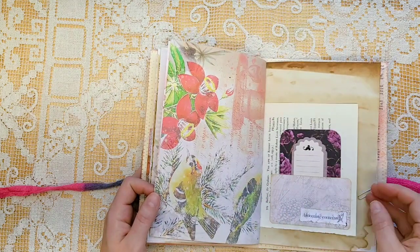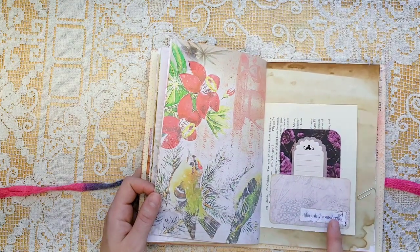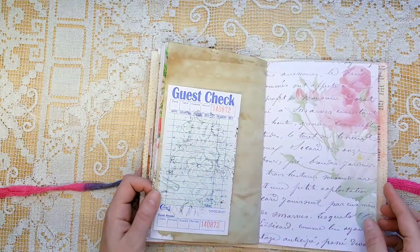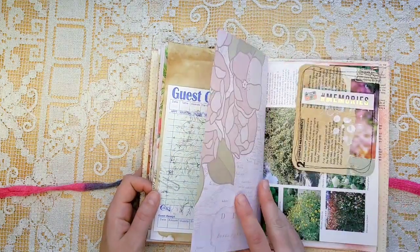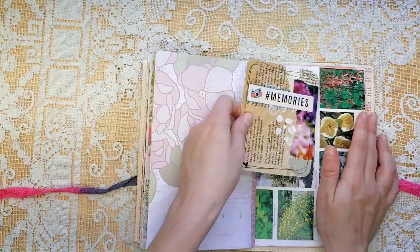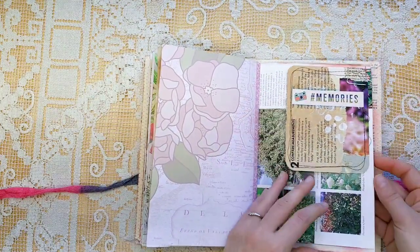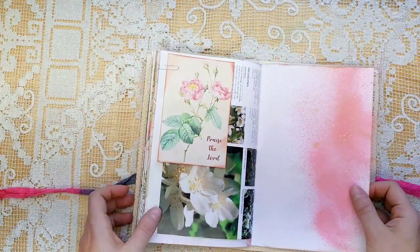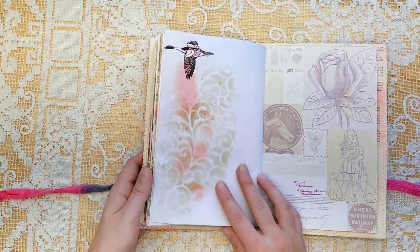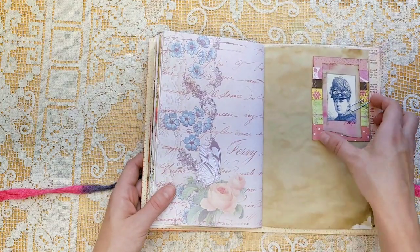Stenciling and stamping. Blooming Contentedly, that's from Artistic Garden Words and Phrases. Stamped guest check. Lots of handmade collaged ephemera throughout. There's a lot of ephemera in these 10 journals. This is from my Faith Image collection. Got mixed media. Lots of collaging.